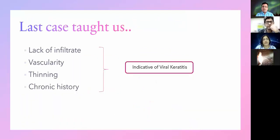We learn that lack of infiltration, vascularity in the absence of infiltration, thinning of the cornea, and a chronic history, all of these things are indicative of viral keratitis in this patient. Okay, now that we know this, probably it will help us when we see another case later.